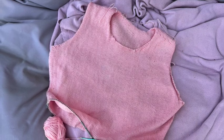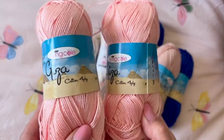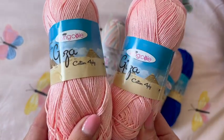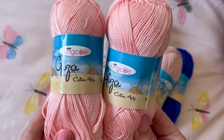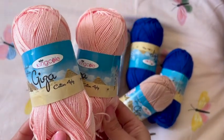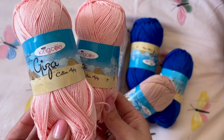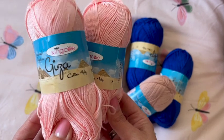The yarn used for this project, my friends, is King Cole Geezer Cotton 4-ply, which is so soft and really nice to work with. And I've already made plans to purchase more to make even more of these sweaters, which isn't entirely helpful when I'm supposed to be stash busting, but there we go. This yarn comes in so many colours too, my friends.